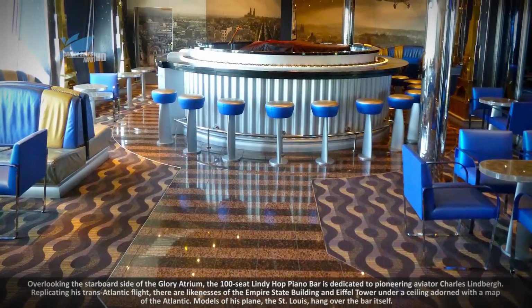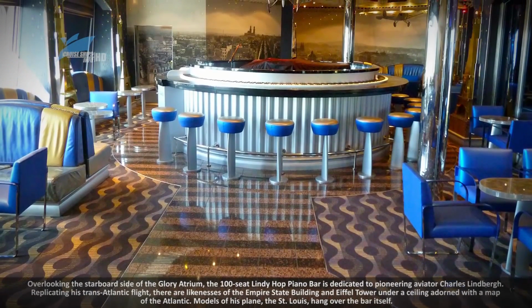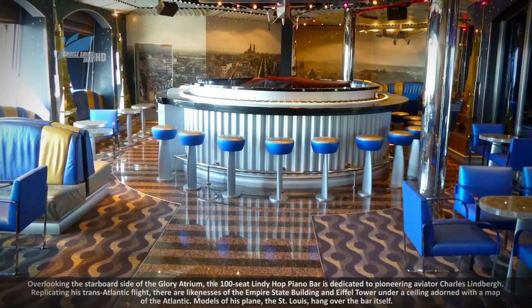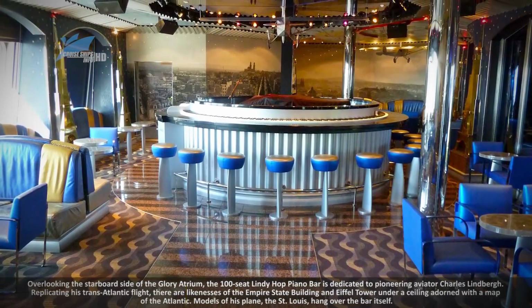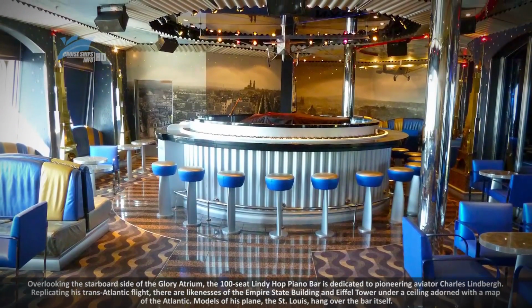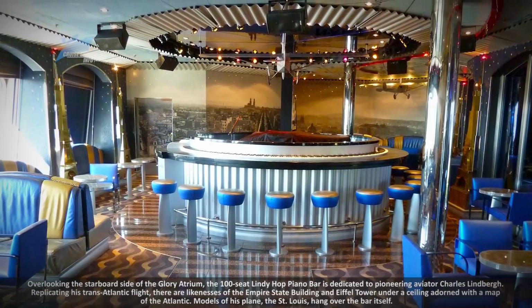Overlooking the starboard side of the Glory Atrium, the 100-seat Lindy Hop Piano Bar is dedicated to pioneering aviator Charles Lindbergh. Replicating his transatlantic flight, there are likenesses of the Empire State Building and Eiffel Tower under a ceiling adorned with a map of the Atlantic. Models of his plane, the St. Louis, hang over the bar itself.